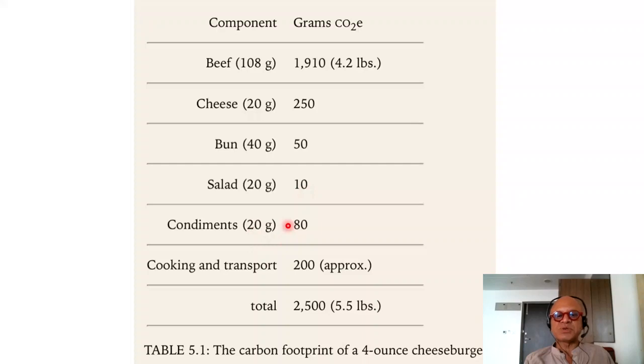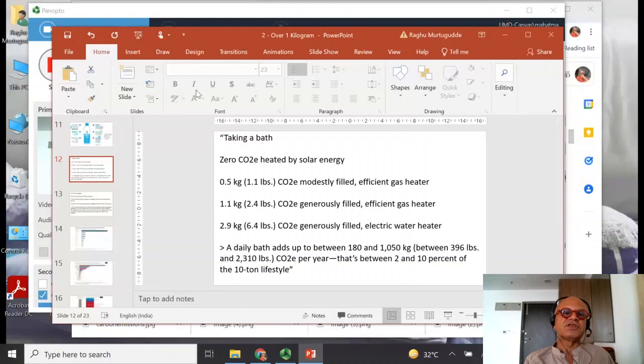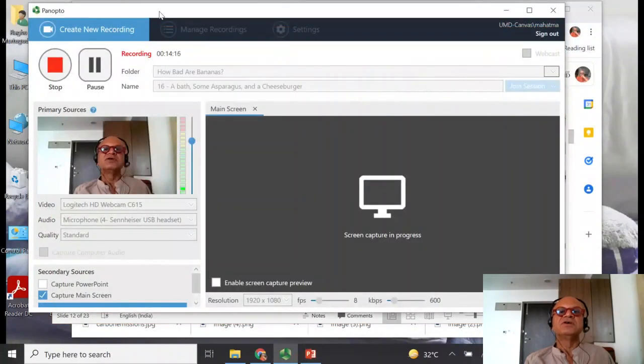Condiments, 20 grams. Ketchup, mayonnaise, etc. Cooking and transport, 200 grams. And you haven't added bacon here, which can also add quite a bit. So let's say 2500 grams CO2 equivalent for a 4 ounce cheeseburger. And now imagine McDonald's sending around those frozen beef patties all across the country and sometimes across continents because they have a very patented formula that gives it a specific taste. So, and of course there is always the debates about fried versus grilled, Burger King versus McDonald's, and so on.